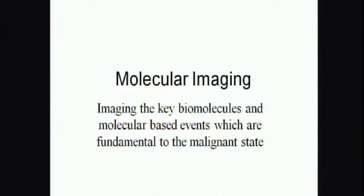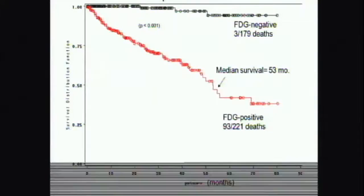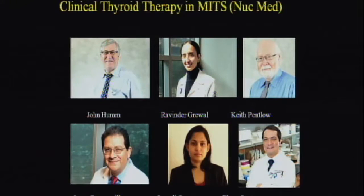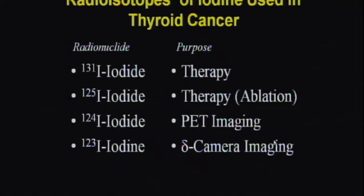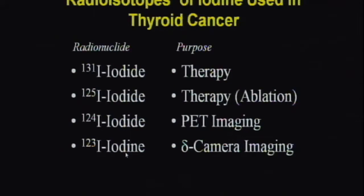So we use molecular imaging as a way to look at key biomolecules, and these are molecular-based events which help us understand the malignant state in thyroid cancer. So in summary, you're going to see a lot of people in nuclear medicine. Here are some of them that you'll see. These are friendly faces, and they're going to take good care of you over the time you're with us. There are many different forms of radioactive iodine you'll hear about. Each is chosen for a specific purpose, from therapy to PET imaging.